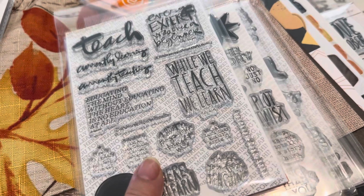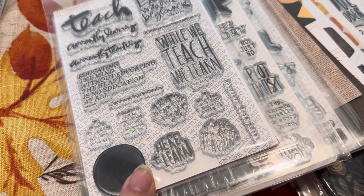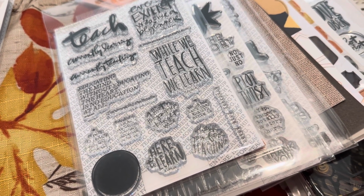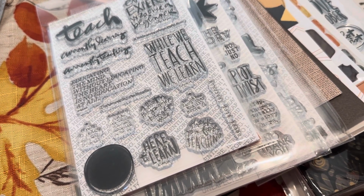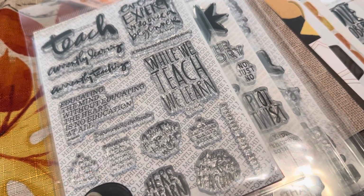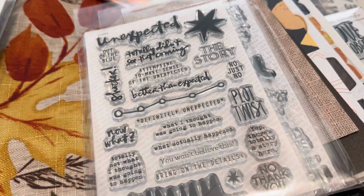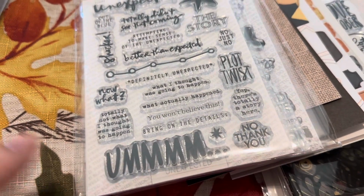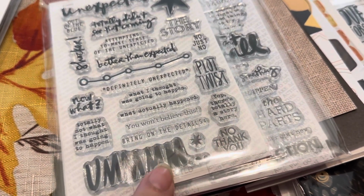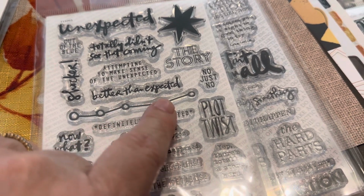And then she also had some stamps on sale, 10 bucks each. I like this one on Teach because although I wasn't a teacher, I did teach a lot of people different things while I was employed. And I always teach people things in my life. So I really love this one. So I have that stamp. This one, Unexpected. I like this. I love that. I love it. So I like this, and I like this.